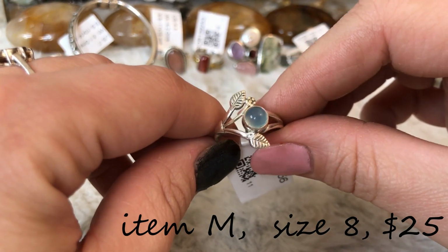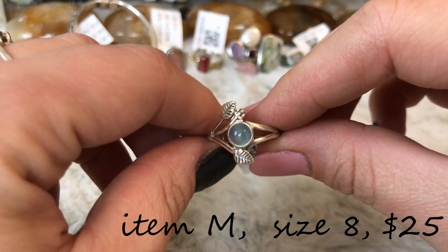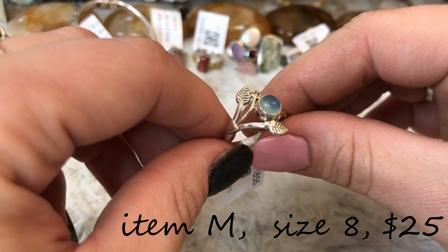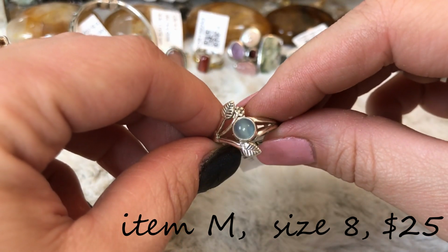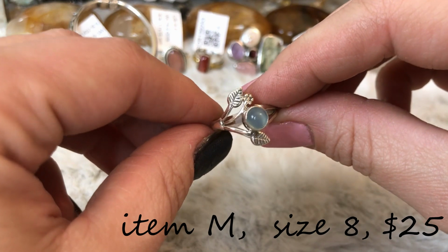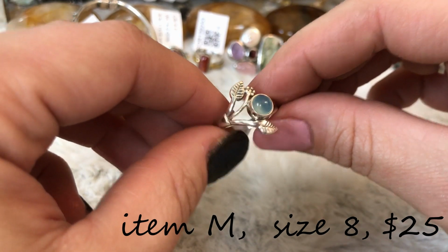I already have chalcedony, another resale fail chalcedony ring in my collection. I really debated on keeping this one. If no one buys it, I just might. But that stone is just so beautiful, and I love rain, and it kind of reminds me a bit of a raindrop, especially sitting on top of these little flowers and leaves. It's like a raindrop out in nature.